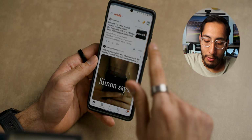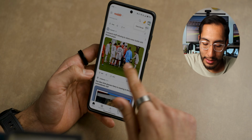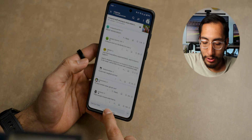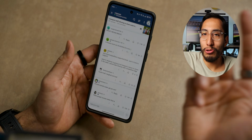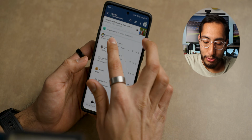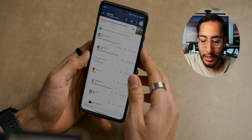I also use it a lot whenever I'm trying to extract text. So if I go to the comments here of this Reddit post, I would Circle to Search, say, "Brexit means Brexit," and try to circle that and copy it. Because right now, Reddit does not allow you to copy text. So if I wanted to copy that, I couldn't.